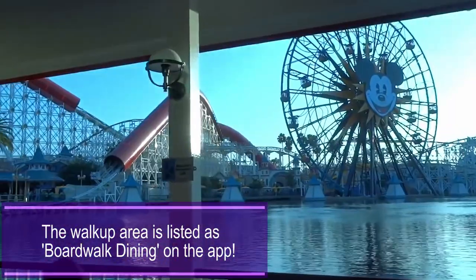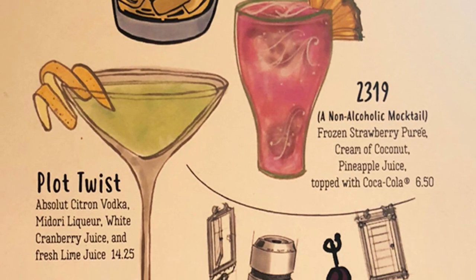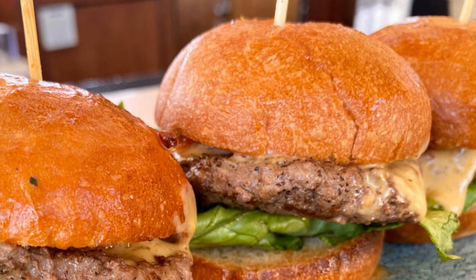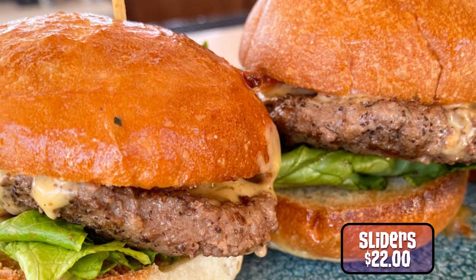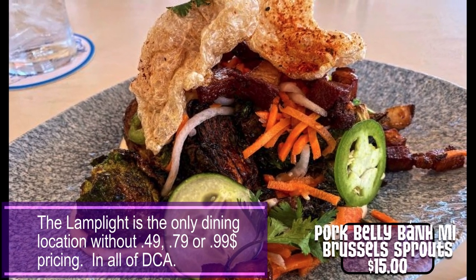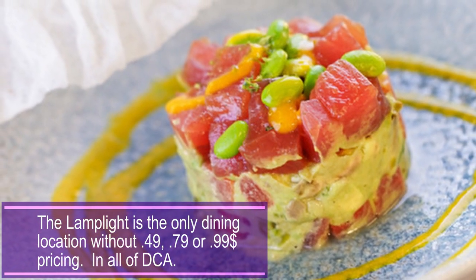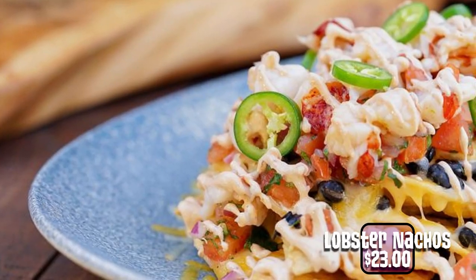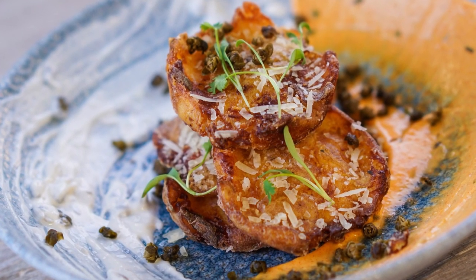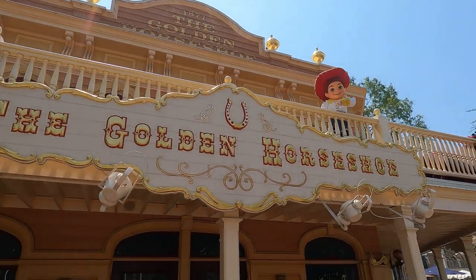There is a tasty menu full of delicious delicacies and a really nice cocktail menu too, with lots of non-alcoholic novelty drinks. The Angus beef sliders with beer and cheese sauce might be the most popular dish at $22, but our favorite is the pork and Brussels sprout banh mi sandwich at $15. There's a tuna poke rice bowl that's fresh and yummy, and if you're wanting a serious snack, there are the barbacoa or lobster nachos, which have tons of flavor. The side here are potato skins, and they do it right, something not every Disneyland kitchen manages to do.